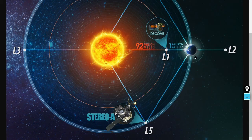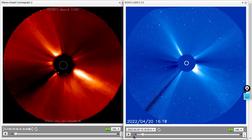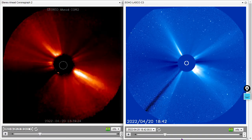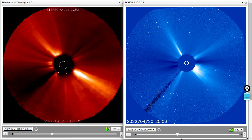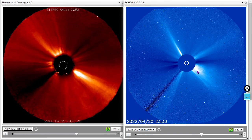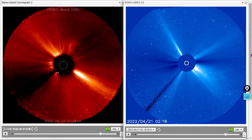Last but not least, we'll show some coronagraphs. It looks all clear from STEREO A and the SOHO LASCO C3. No significant coronal mass ejections, period. And certainly none directed toward the Earth. So a little bit of minor ejecta here on the SOHO LASCO C3. Those are well off to the west of planet Earth. And that's about where we'll have to close out this video.